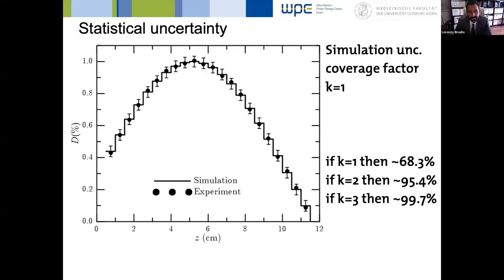This is a plot to show you how to correctly interpret Monte Carlo results. Here we have a typical dose distribution from photons in this case, but to the objective of the discussion, it doesn't matter whether it is photons, protons, or whatever. We are comparing our simulated results, which is the histogram, with the experiment. Each bar of the histogram of the simulation has an uncertainty bar. And this is very important. Every Monte Carlo tallied quantity must come accompanied by a statistical uncertainty.